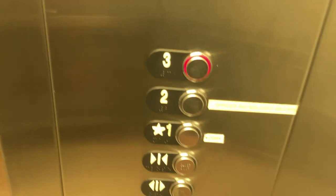I go into this building to see if they have anything. There's the staircase. And I wonder what that is in the middle of the staircase. Let's take a look. And they have an elevator here. And this is a ThyssenKrupp.